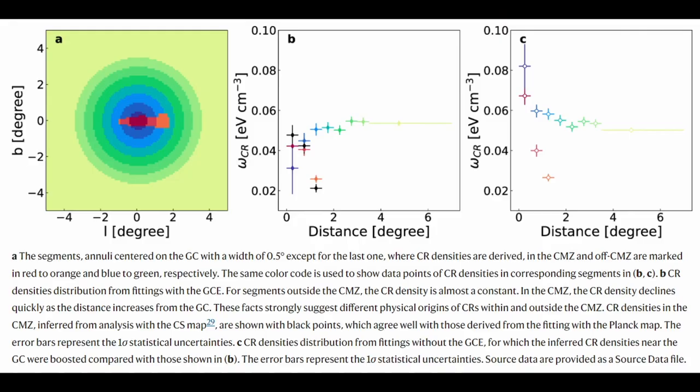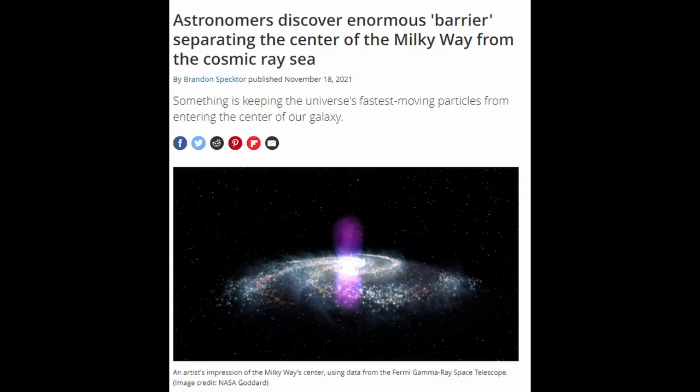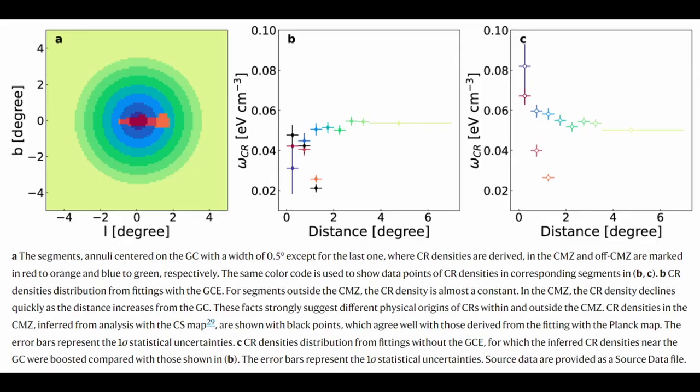At the same time, something at the center of the galaxy seemed to be preventing large portions of cosmic rays from other parts of the universe from entering. Scientists described the effect as an invisible barrier wrapped around the galactic center that maintains a significantly lower density of cosmic rays compared to the rest of the galaxy. Something is allowing cosmic rays to escape from the center, but prevents them from entering. The scientists are at a loss to explain it. There may well be a simple explanation for this behavior, but we will return to this in a short while.